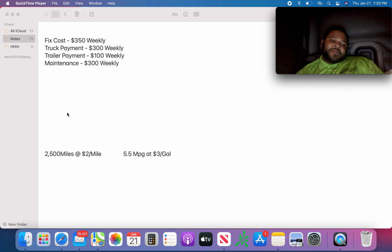All right, here's a quick example of what you could be making a week. This is basic numbers. You can get this easily. If you ain't getting $2 a mile, I don't know what you're out here doing. $2 a mile is basic. You should be at least averaging $2 a mile. That's on the very low end.